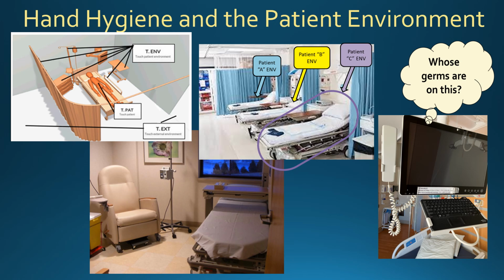Hand hygiene and the patient environment. What is part of the patient environment? Items or surfaces in the patient room or bed space, including the patient, equipment that is in use or has been used on that patient, and any items that have been brought into the patient room and have been in contact with the patient or surfaces within that room or bed space.